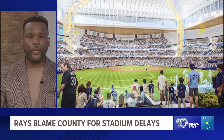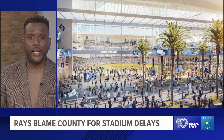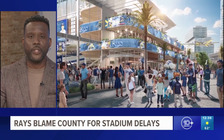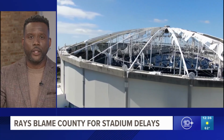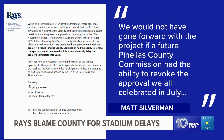The next steps for a new ballpark for the Tampa Bay Rays now up to the Pinellas County Commission. That deadline to decide the deal passed over the weekend. In a newly released letter, Rays President Matt Silverman says the county is falling short. He also says the bond resolution that would have paid for development should have been approved in late October. Silverman also writing the team would not have moved ahead with the project if future commissioners had the ability to revoke approval. He says the Rays fulfilled their obligations and now St. Pete and the county must follow through.